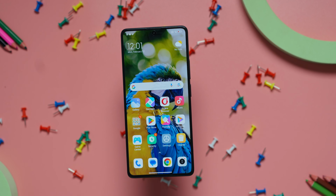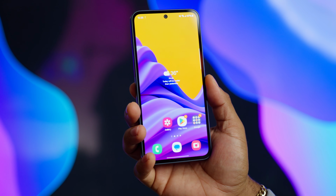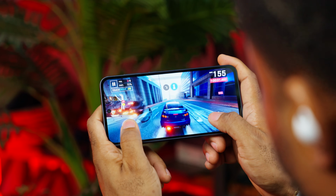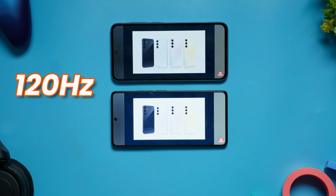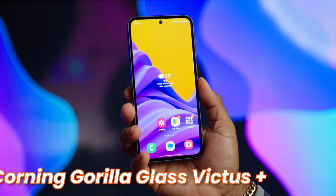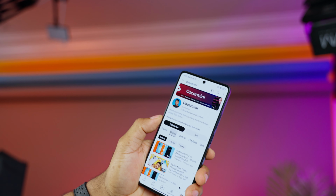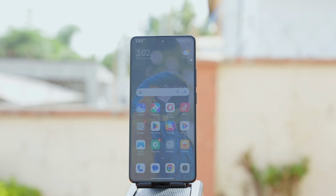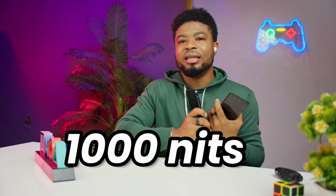While the Redmi Note 13 Pro has a slightly larger display size and a higher screen-to-body ratio, the Galaxy A35 delivers superior resolution and HDR support, promising a more immersive visual experience. Both devices share similarities such as 120Hz refresh rate and scratch-resistant glass, with the superior Corning Gorilla Glass Victus Plus for the Samsung and the Gorilla Glass 5 for the Redmi. However, on paper, the Note 13 Pro shines with its remarkable peak brightness of 1300 nits, potentially offering enhanced visibility in bright outdoor conditions compared to the Samsung Galaxy A35's 1000 nits at its peak.